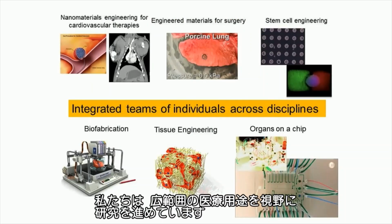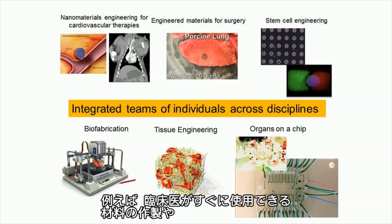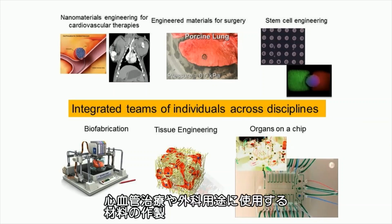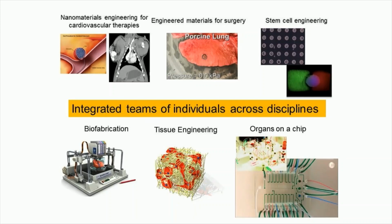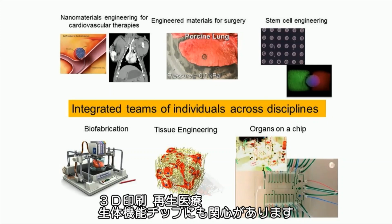So broadly speaking, our lab is interested in a range of medical applications. These include things like making materials that are used very quickly by clinicians, and that could be things that are used for cardiovascular therapy, surgical applications. But we're also interested in making stem cell therapeutic systems, 3D printing, tissue engineering applications, and organs on a chip.